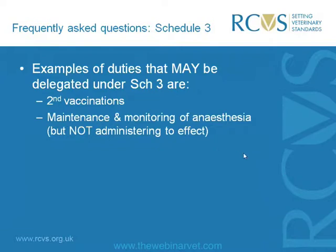Maintenance and monitoring of anaesthesia is another one. Again, a bit more information is set out about this in Chapter 18. It's quite a tricky area because there are some things that can be done by VNs, some things that can't.